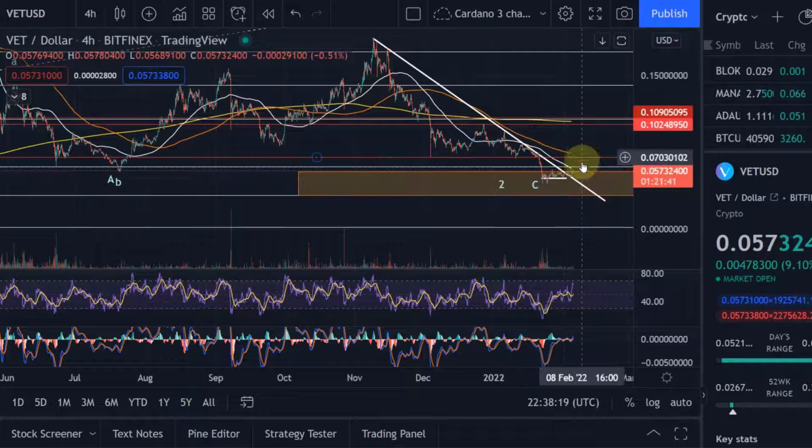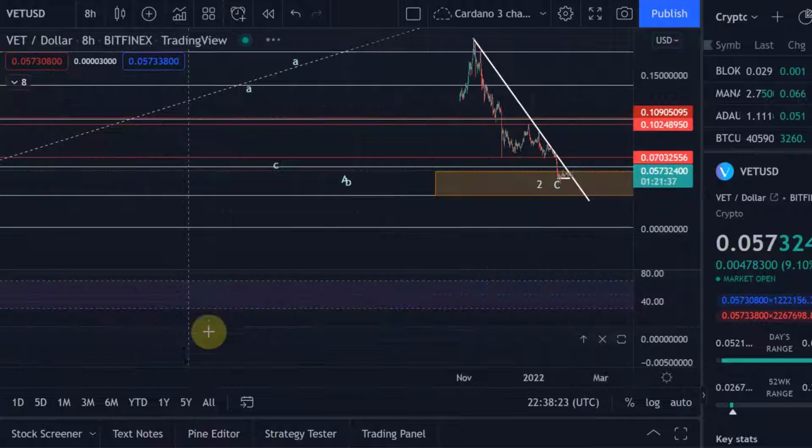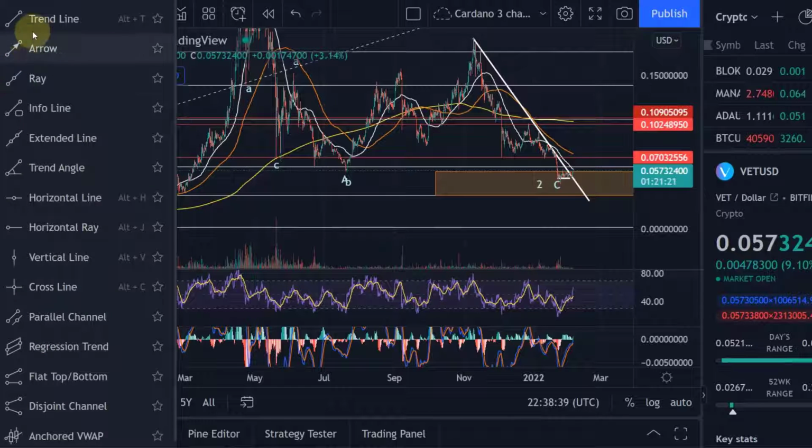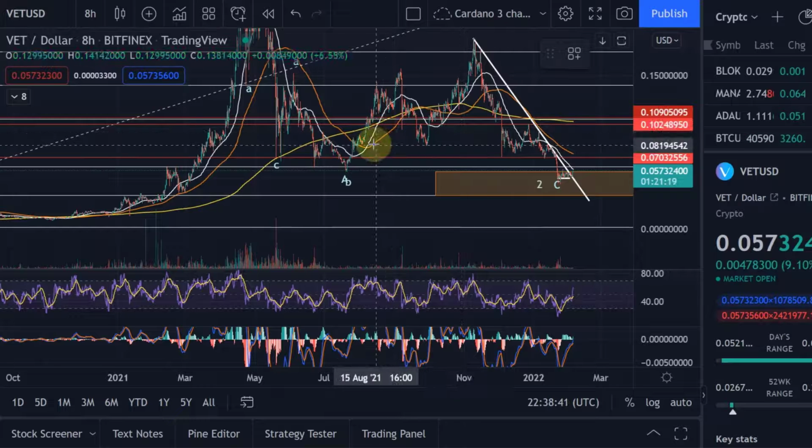It did come lower. And is this already the low for VeChain? I personally don't think so, given the weakness in the chart, given what the indicators are doing, given what I do expect for Bitcoin as well. And bear in mind, even though it broke now this descending trend line, I just want to keep it on the chart for now, because at any point it could just break that again to the downside.